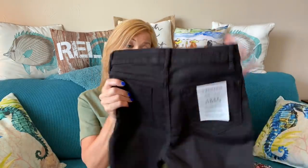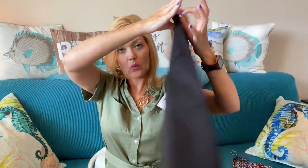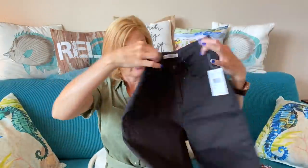So these are the Luxe Stretch, as I said, by Vigos. And I don't know, they're nice and long, so you could probably roll them or cuff them or wear them as they are. It'll be fun to try them.